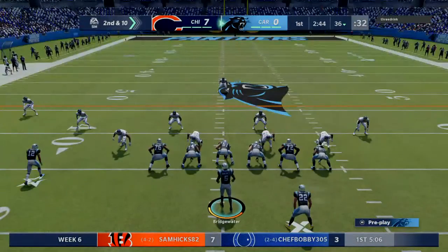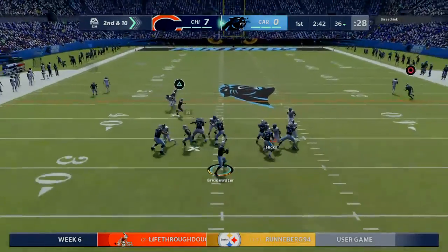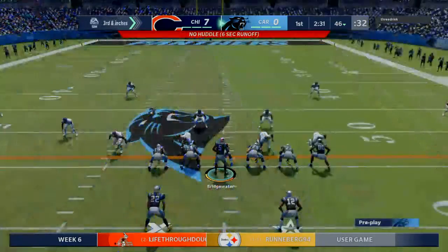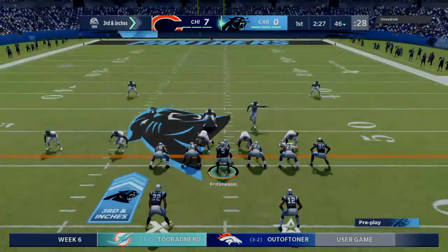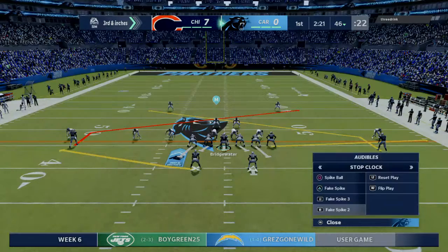That one falls incomplete. They'll try again from the 36 on 2nd and 10. They go play action. Bridgewater. He's got a man on the crossing route. That's more. Bridgewater's 9 yards, and that leaves him just short, so it'll be 3rd and less than a yard. 3rd down. Mike, check. 59. Coverage. Shift.